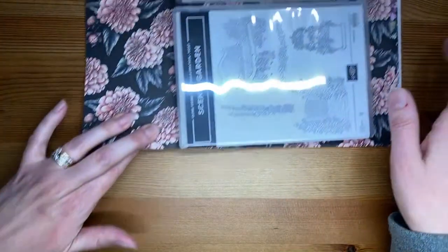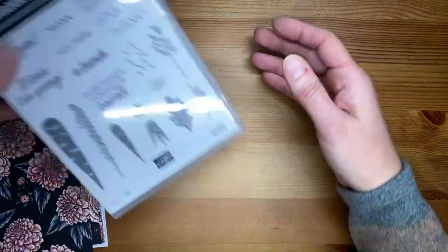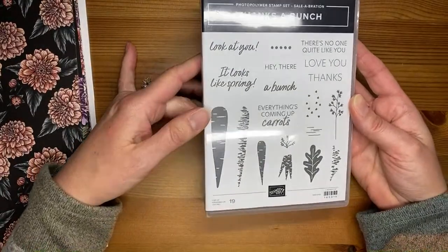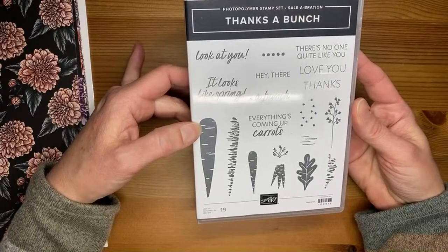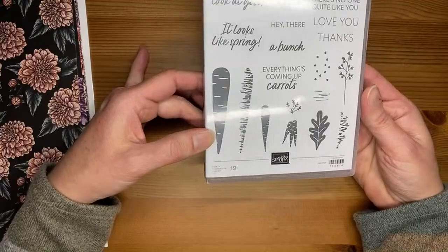And then I think the last thing that I have is just a couple of the Sale-a-bration items that I wasn't able to get when I did my first order because they weren't available, but they are now. So this is a new stamp set. This is a photopolymer one. This is a $50 level stamp set, and it's called Thanks a Bunch. And obviously it's carrots, and you can make bunches of carrots with it. And it's got some fun little sentiments. Again, it's a photopolymer, so easy to stamp with and easy to see through for your 2-step stamping on it.